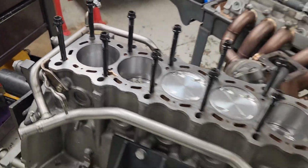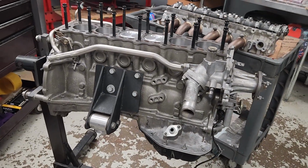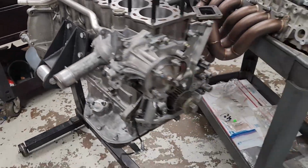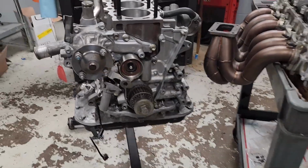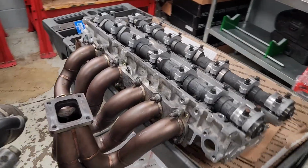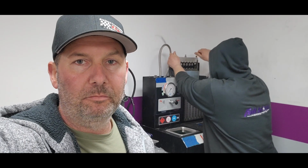This is CP pistons, Boostline rods, King race engine bearings, billet main caps, and then all the accessories are just from what was on it. And then we've got our cylinder head with the new valves. Got to take those cams off. Full-blown motorsports in my home shop.